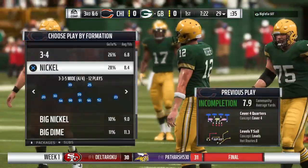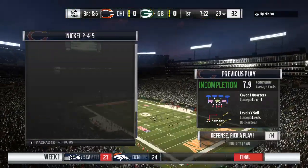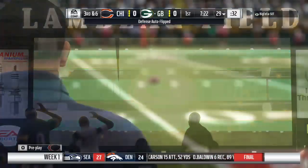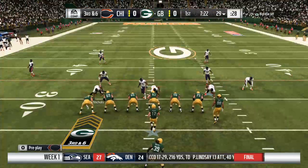Let's face it, you can run the route tree as many times as you want, get in sync, practice it, do all those things. But once you get to game speed, it doesn't always time up quite that well. That one goes incomplete. This defense looking for an early stop. This is third down and 6.